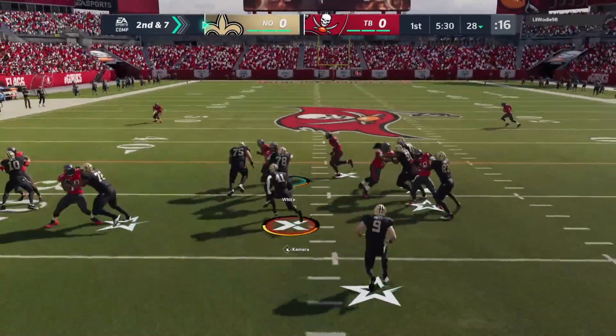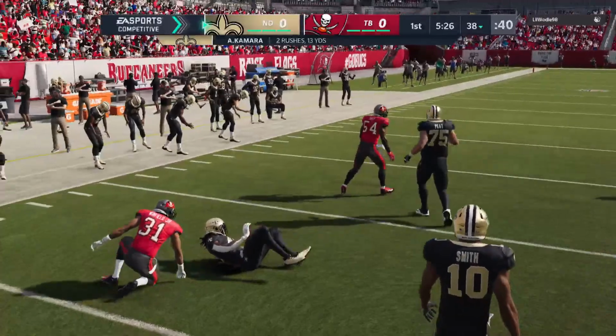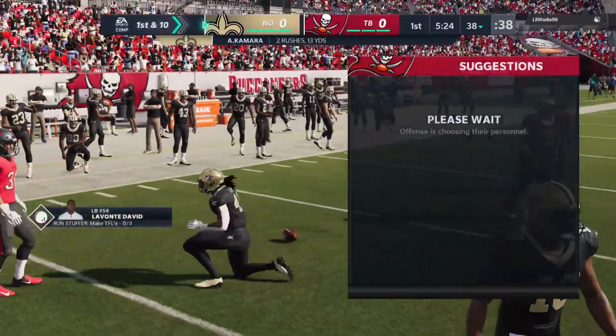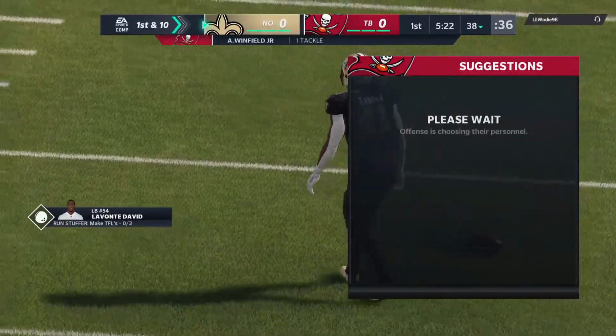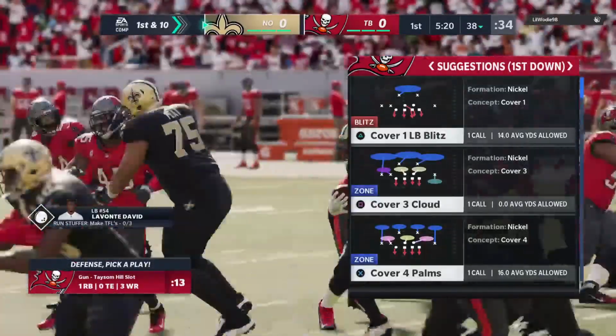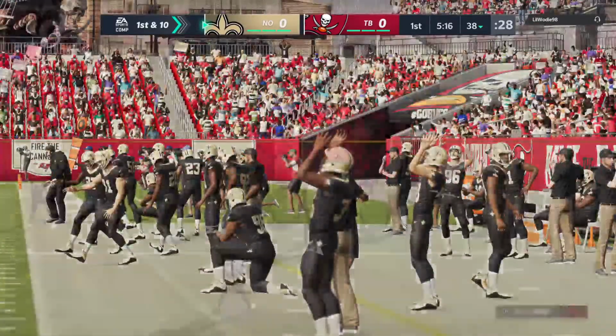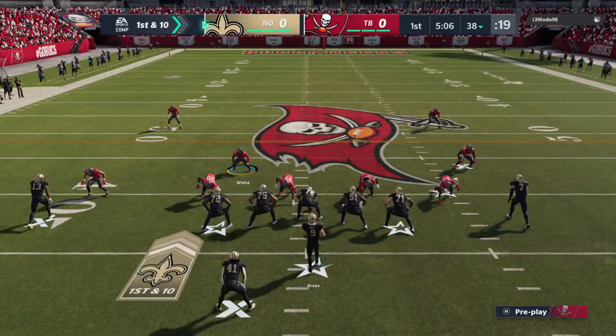At the 28. From the gun, it's a run for Kamara. And they're able to get this one across the 35. Well, there's plenty of real estate for him to maneuver on that run. And let's face it, it shouldn't be a surprise. He's one of the better backs in the league. Had to come into this game with the idea, slow him down. Otherwise, it's going to be a long afternoon.